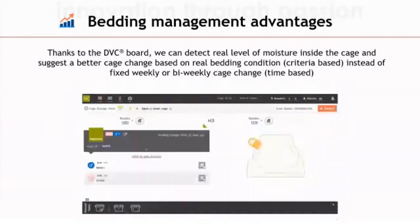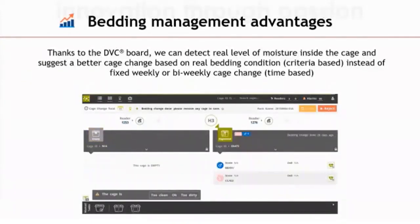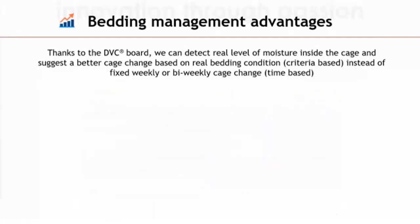This helps your program to standardize the spot checking of your cage change for all the animal caretakers and save them a significant amount of time by locating these soiled cages. So why is this so advantageous?